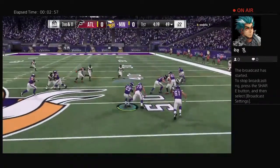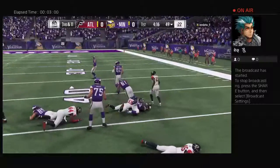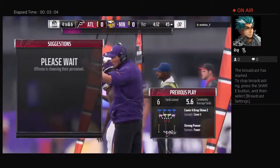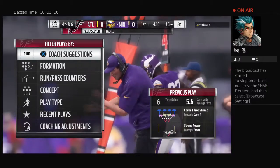On 3rd down, Murray. Oh, he's got a little daylight. And he'll be brought down at the 45-yard line. It's a 6-yard gain, and it leaves him looking at a 4th down.